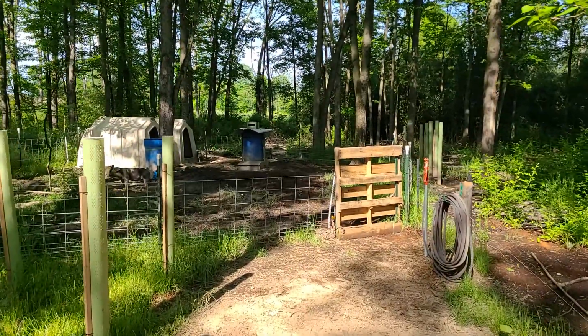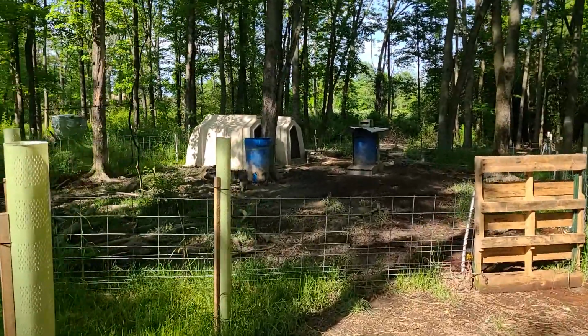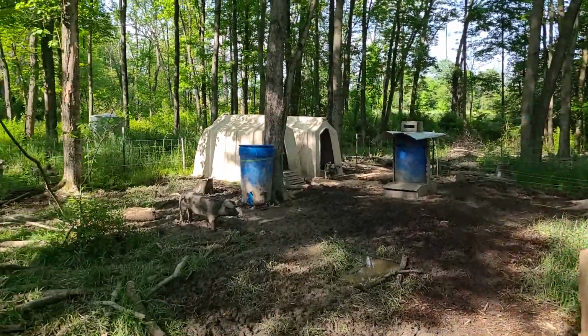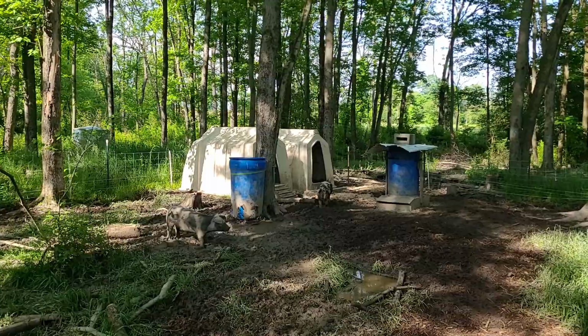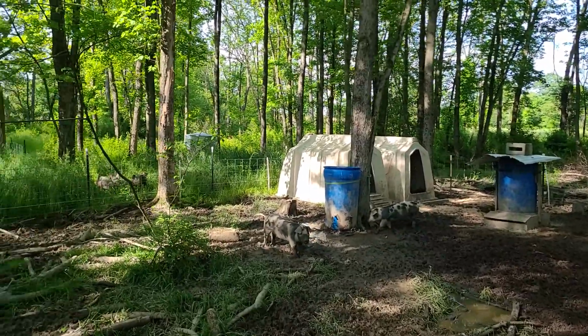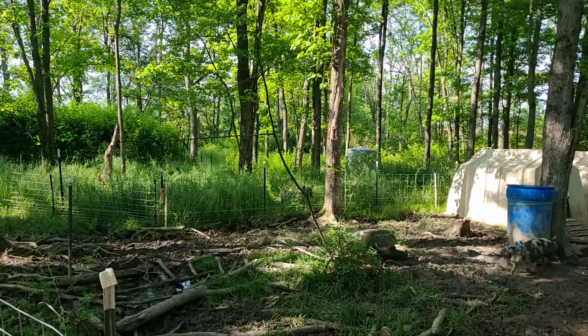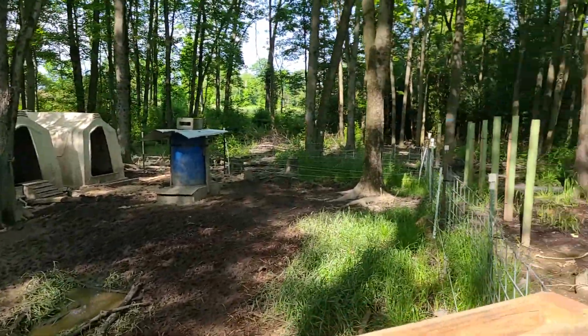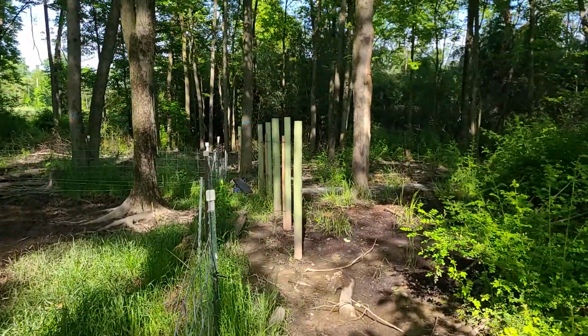So today we moved the pigs into Paddock 2. Just moved them. So this will be the initial Paddock 2 walk. What's up, guys? They're very excited. As you can see, the grass is taller than they are. And they're going to find plenty of mud out there.